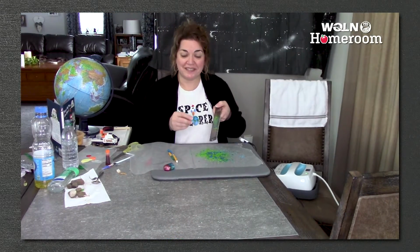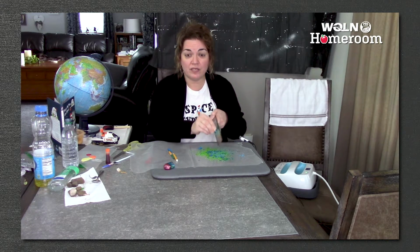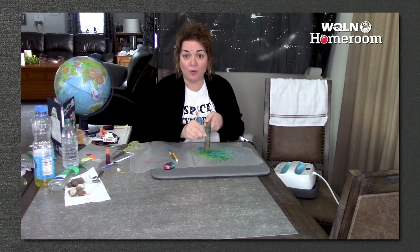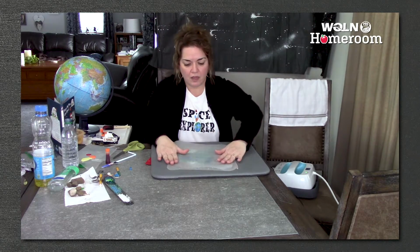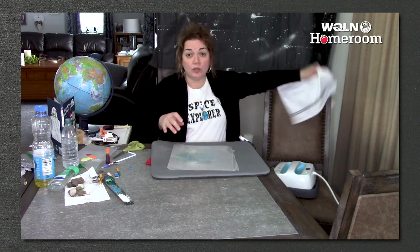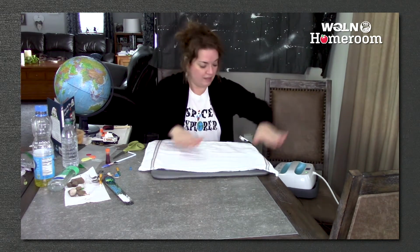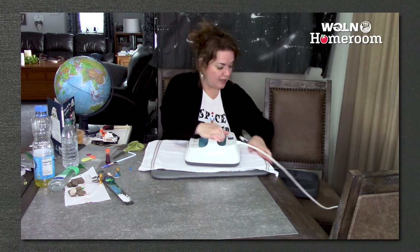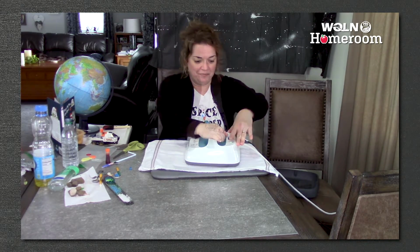So I have my grater, and I grated some green crayon, and I'm really going to put a lot of blue on here because the earth is made up of way more water than it is land. I'm going to cover this up, and you could use a towel or a pillowcase on top of it. And then you can use an iron. I have a heat press, but you can also use an iron. And we are going to press down and get that melted.